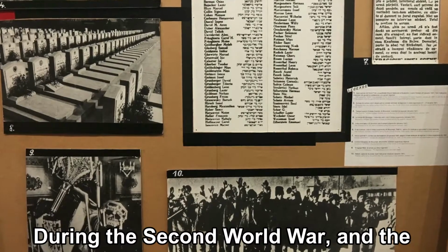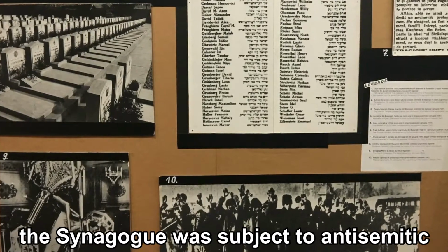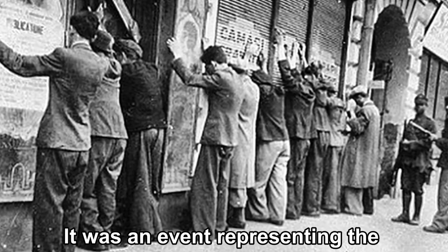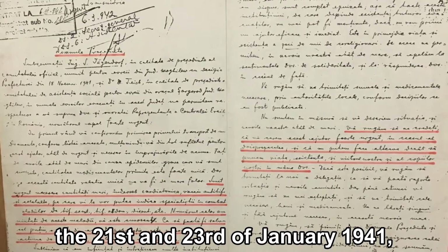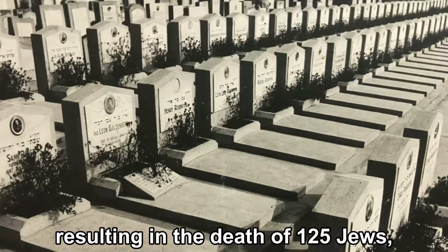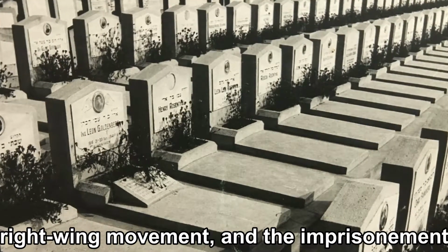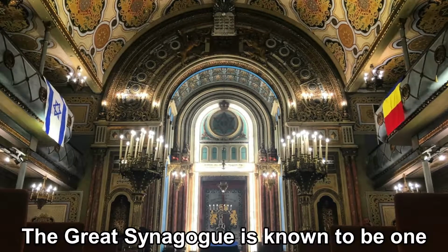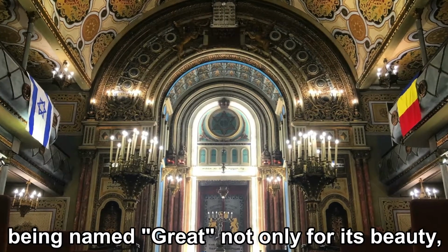During the Second World War and the right-wing leadership of Romania, the synagogue was subject to anti-Semitic actions such as the Bucharest pogrom, which was an event representing the legionaries' rebellion against Jews between the 21st and 23rd of January 1941, resulting in the death of 125 Jews, depending on the Iron Guard extreme right-wing movement, and the imprisonment of 9,000 of its members.